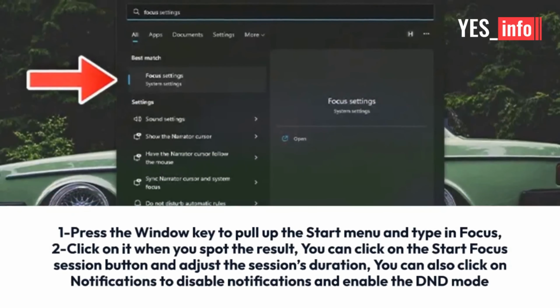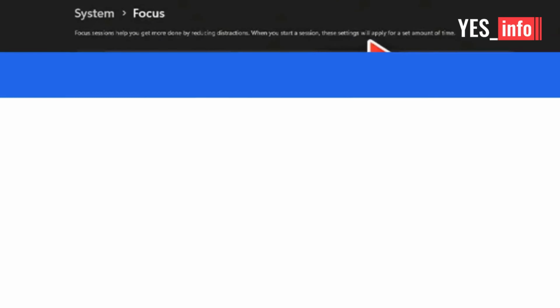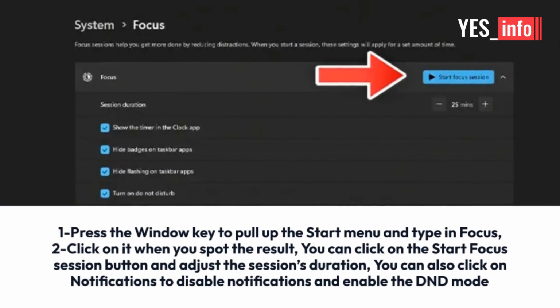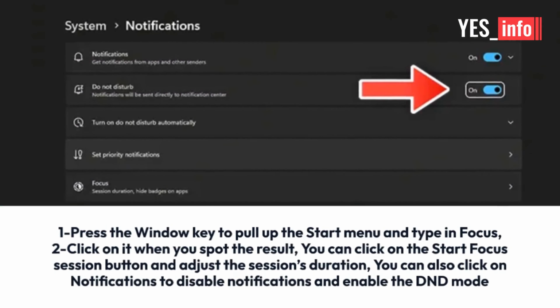1. Press the Windows key to pull up the Start menu and type in Focus. 2. Click on it when you spot the result. You can click on the Start Focus Session button and adjust the session's duration. You can also click on Notifications to disable notifications and enable the DND mode.